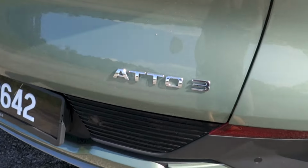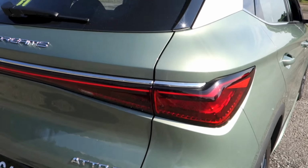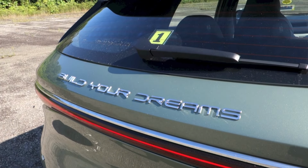Combined electric consumption for the Atto 3 Standard Range Automatic is 16 kWh/100 km, and the carbon dioxide emissions is 0 g/km. The Atto 3 is a front-wheel drive vehicle.